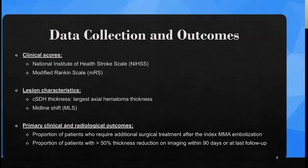For the patient characteristics and the points that they looked at, they used clinical scores such as the NIH stroke scale and the modified Rankin scale. Both of these looked at the patient's characteristics before and at follow-up after 90 days.